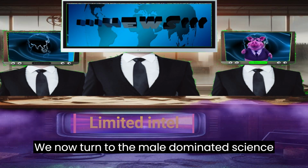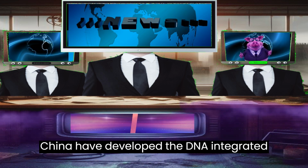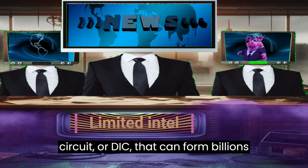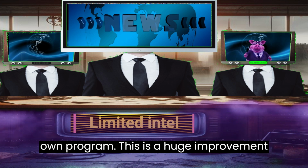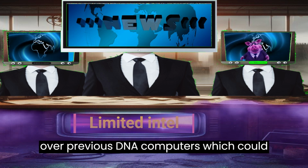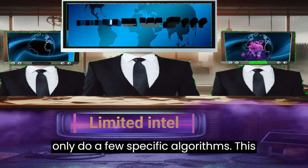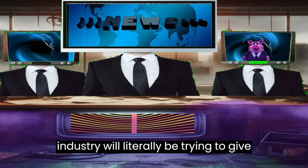We now turn to the male-dominated science sector, where a team of scientists in China have developed a DNA integrated circuit, or DIC, that can form billions of circuits, each capable of running its own program. This is a huge improvement over previous DNA computers, which could only do a few specific algorithms. This also means that in a few years the tech industry will literally be trying to give us the dick.